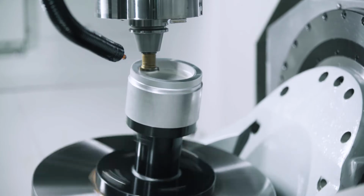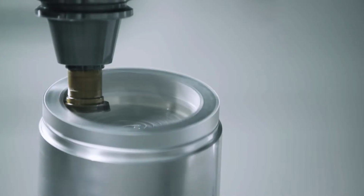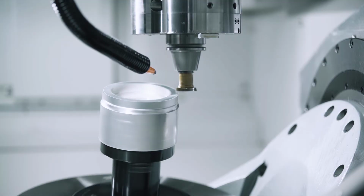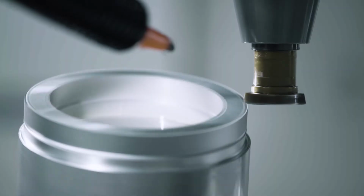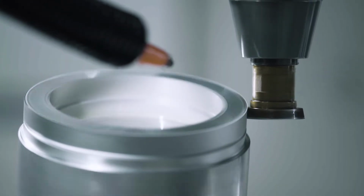Rotary table indexing accuracy is plus minus 2 arc seconds, and the repeatability accuracy is plus minus 1. The following error is below 0.03 mm according to ISO machine test standards.